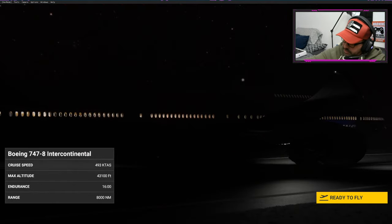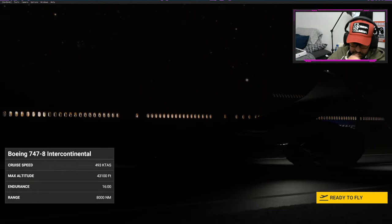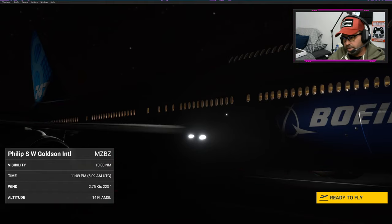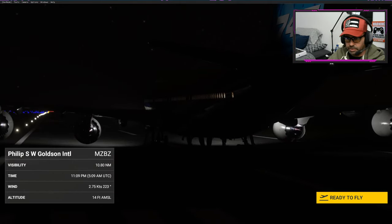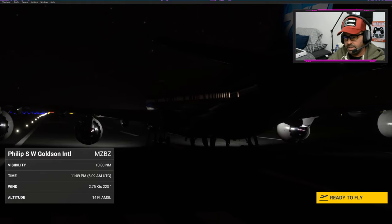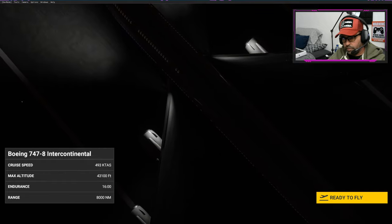We are still waiting to get information for what runway. Let's just go ahead and check. The range of this aircraft is 8,000 nautical miles. We're at 10.8 visibility and 2.5 wind.